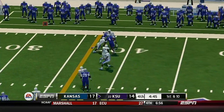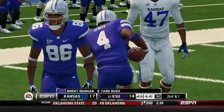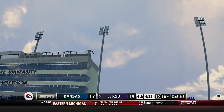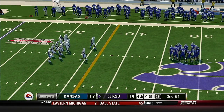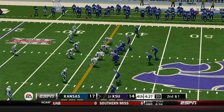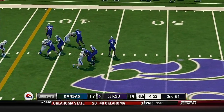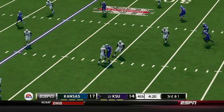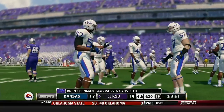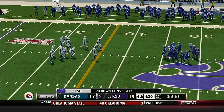He's into the open field. And down he goes at the 38. That brings in second and one. Trying to get it to the tight end, but it falls to the ground. Here's the eighth play of the series.